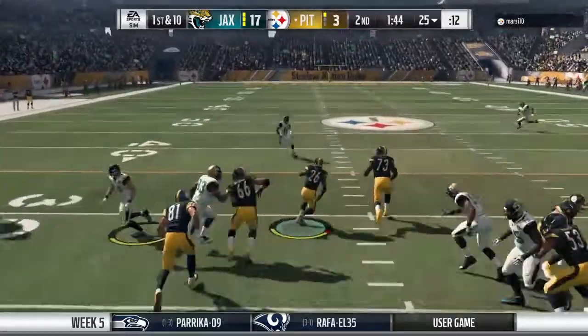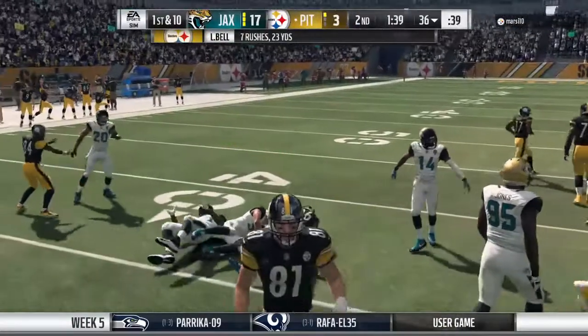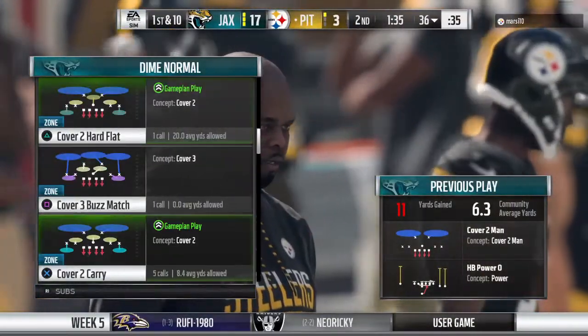They'll start the drive with a carry by Bell. And they're able to get this one across the 35. The Steeler first down on a pickup of 11 yards.